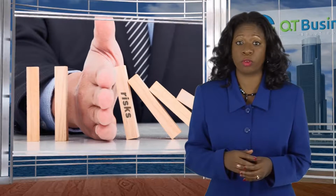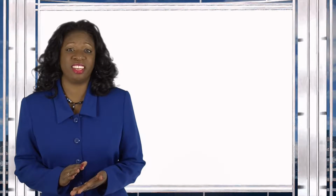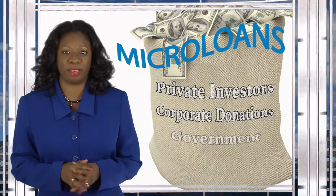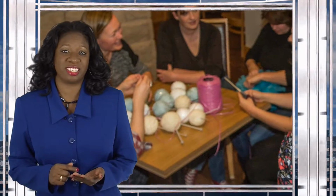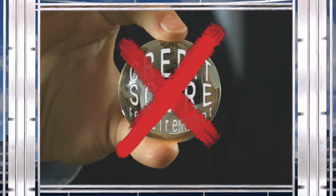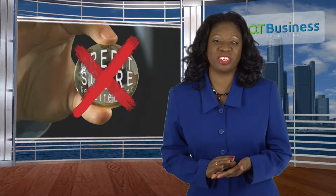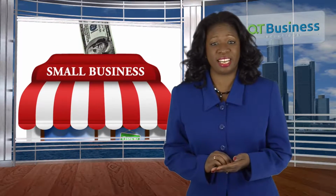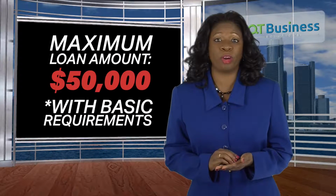Most SBA loans granted through banks or traditional lending institutions have minimum credit score requirements that apply to everyone. Because banks are federally regulated, they cannot accept certain risk or non-conforming applicants. That's why there are microloans. Microloans are mostly funded through private investors, corporate donations, and the government. This type of loan is meant for small or startup businesses that cannot get funded through traditional lending institutions. Some microlenders have no minimum credit score requirements. The microloan lenders are usually nonprofit organizations that exist for the purpose of providing small and startup businesses the funding they need. Microloans typically have a maximum loan amount of $50,000 with some basic requirements.